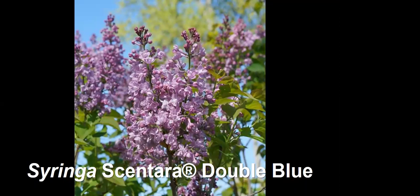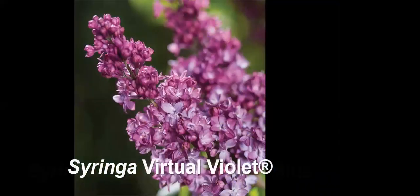There's also a lot of breeding in what are called reblooming lilacs. There's the Bloomerang series. I think there's 4 or 5 colors in that series. I'll jump to the chase and say, don't be fooled. They do rebloom, but never to the intensity of the spring wave, meaning they look great through spring, and the idea that they bloom through the entire summer is not true. You'll see a couple scattered blooms through the season, but it's never the same as the spring. Not to say that's unwelcome, but do know what you're getting into. Virtual Violet's another one with semi-double flowers. Here's a close-up of the blooms.